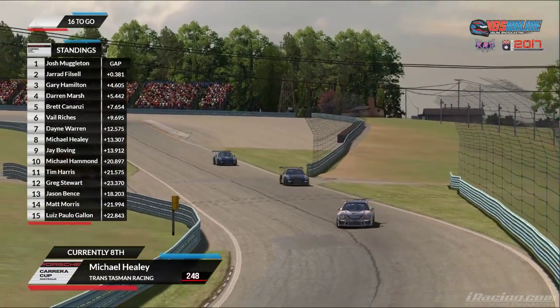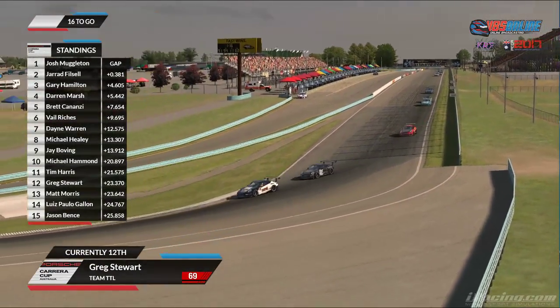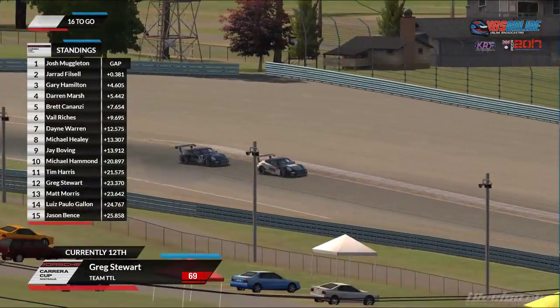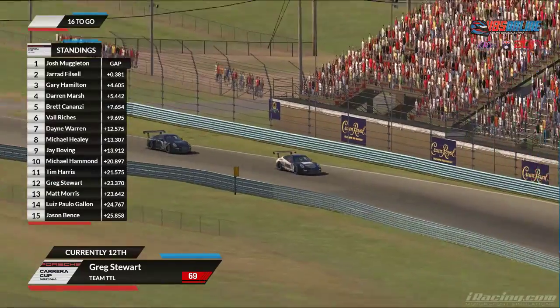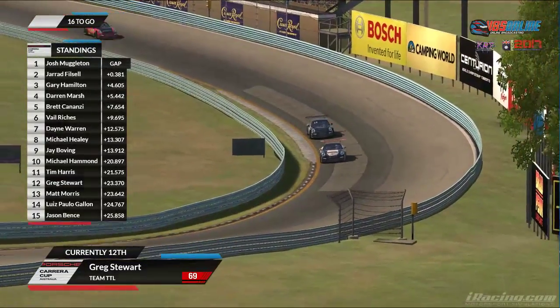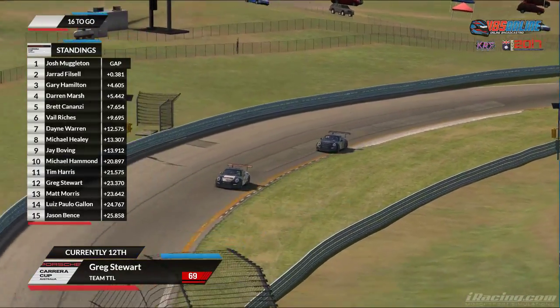In terms of our front runners, though, still 3 tenths, still absolutely nothing in it. Looking at Greg Stewart, Matt Morris again, 12th and 13th. Greg sort of lost a bit of the gap he had when he went to avoid Bence, because at the point where he sort of caught up to Jason Bence, it was in that unpredictable spot of, is this car in control or not?